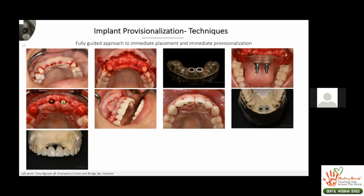Once those guides were fabricated, there was a little bit of surgery done on the cast to remove the teeth. 2 dummy implants were placed, but even if they're dummy, they have to be replicas, or you can use an abutment replica, is what I meant. You place those on the model and then go ahead and do your soft tissue moulage and fabricate the provisionals from that.